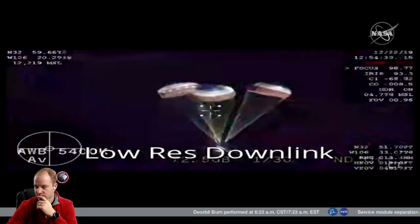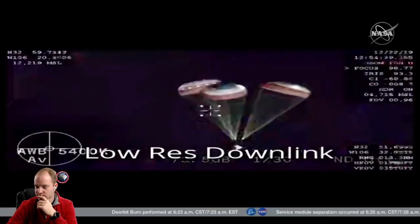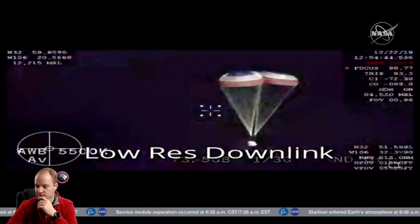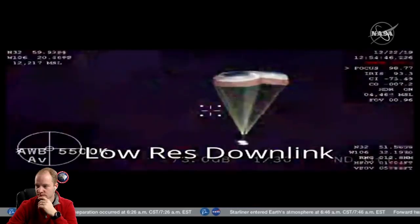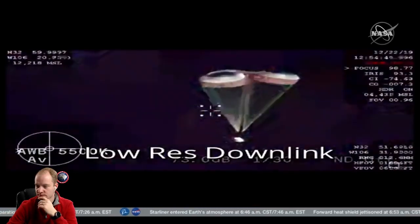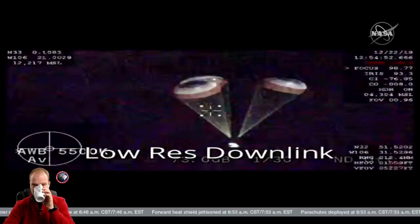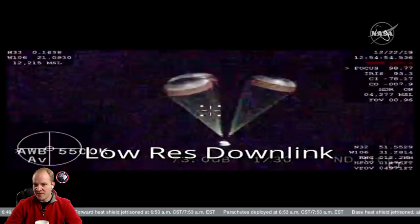Some video there from the landing as the spacecraft was floating under its three main parachutes. That was 2 days, 1 hour, and 21 minutes into Starliner's first mission. And it floated down to a perfect landing, as you've been seeing, leaving the spacecraft in great shape.